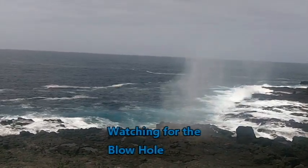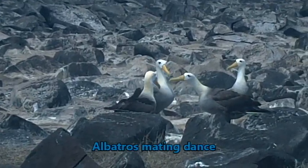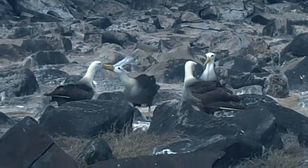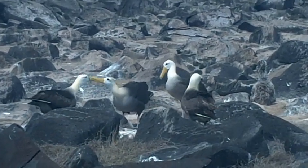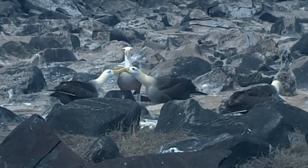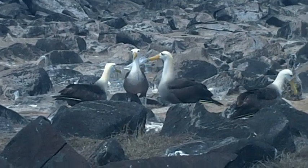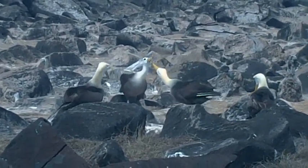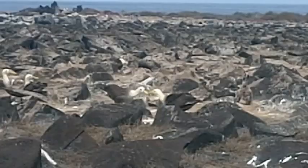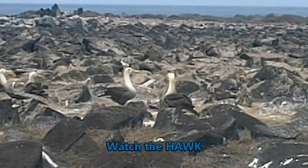Whoa, that was good. These are albatross, and they're doing their albatross mating dance. Albatross mate for life, so they are very careful about picking their mates. Wait, did you see that? That was a hawk. Here it is in slow motion. A hawk flying right over the albatross, looking for chicks.